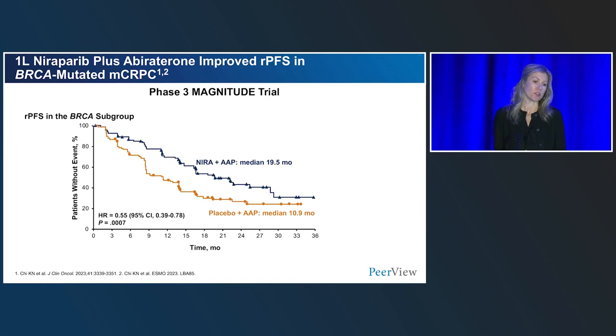Next, we're going to discuss the phase 3 MAGNITUDE trial, which was niraparib plus abiraterone. We saw radiographic progression-free survival significance in the BRCA subgroup. The control group was placebo plus abiraterone. Abiraterone is given in combination with prednisone, so that's that AAP designation there. Versus the placebo group, which was just standard of care, like I said, abiraterone plus the prednisone. There was a significant improvement of progression-free survival with the BRCA arm being 19.5 months versus 10.9 months in the control group. Of note, the HRR subgroup, so the non-BRCA mutations, did not show significant benefit, which really emphasizes the importance of identifying the molecular subset of your patient.